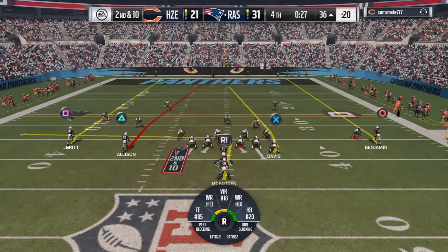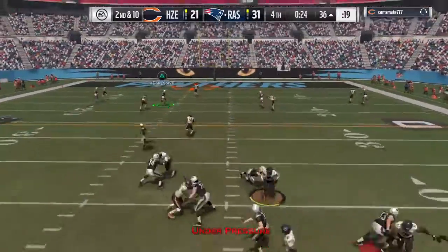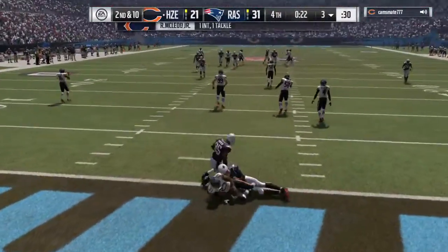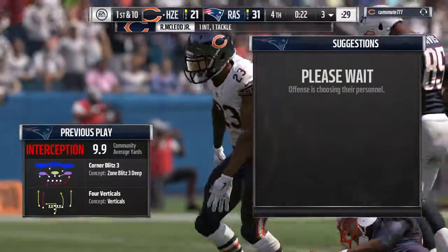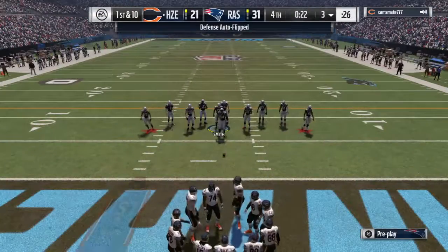Here we go now. 319. Out of the gun, they'll look to throw. He's going to go for a big play, and this is going to be intercepted. Picked off by Rodney McLeod. And a big turnover there as his guys will get the football back.